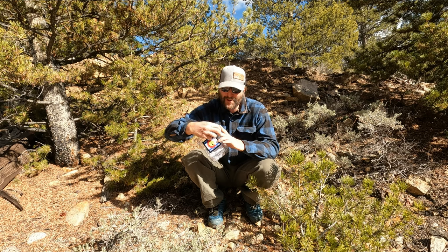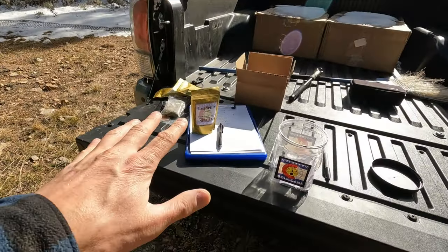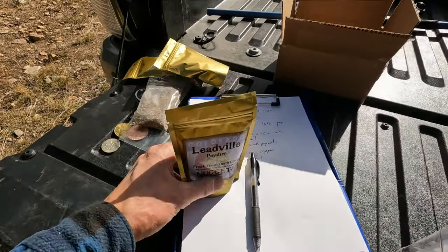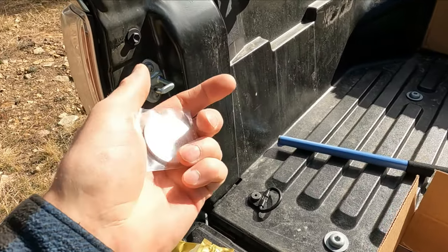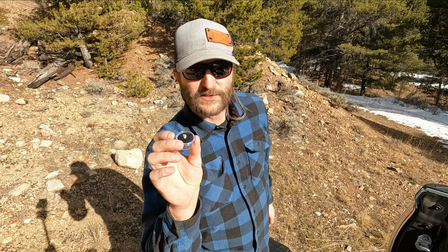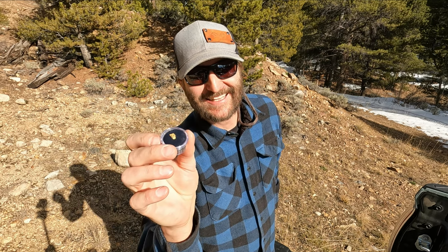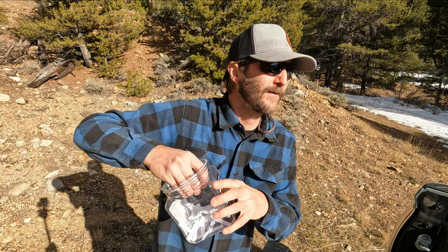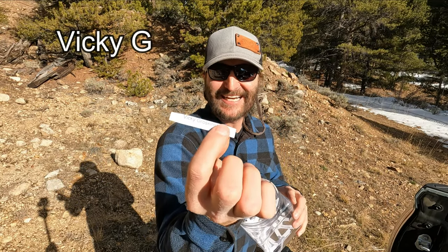Shablamo! Bertha Chacon, congratulations. Okay, now our last 3 prizes are the best. We got a big pay dirt, the big beautiful gold nugget, and the 1 ounce silver coin. Okay, let's go for this beautiful Australian nugget. A buddy of mine metal detected this in Australia. I bought it off him, and now one of you is gonna win it. You guys deserve it. All right, we got one, just one. Boom, Vicky Groskinski. Wow, congratulations.